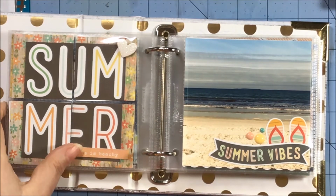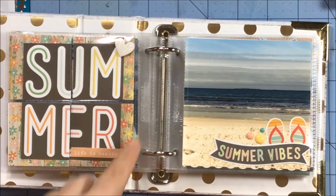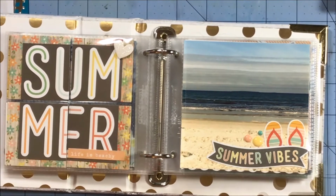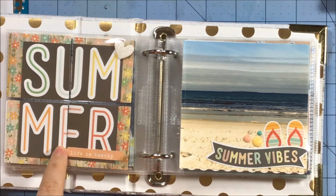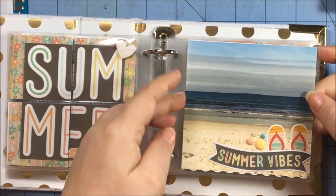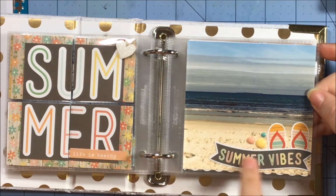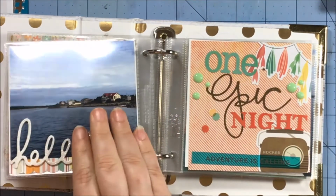Okay, so this is just 6x6 paper that I cut down to 4x4, and then this is cut off of a 4x6 part of the 12x12 cut apart, and then I put a phrase sticker saying life is beachy over here. And then on this side, this is a picture of the beach, obviously. So these are flip-flop stickers, some revived, that's a die cut, and then some enamel dots. I do like my enamel dots.